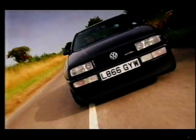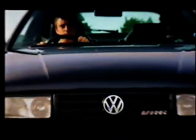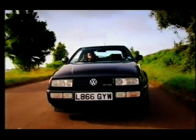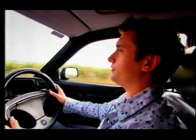This was VW's sports coupe for the 90s, and I think it's really rather special, even though under the skin, it's a bit of a mongrel. It's been kind of cobbled together from bits of old VWs, so we've got Passat in the rear suspension and a bit of Mark II Golf at the front. But they knew what they were doing.